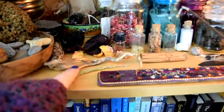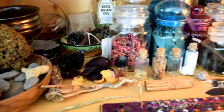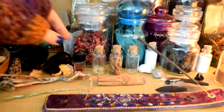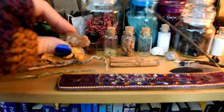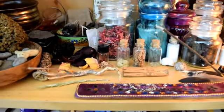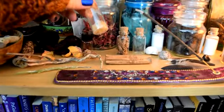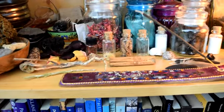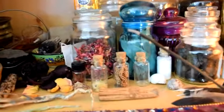I've got some roots and some rose petals. Fuchsia flowers here from just outside my altar window. Saffron. This was a piece of tree sap that I can't even remember where I found. Let me refocus here a little bit. This is some tree sap from the tree just outside my window.